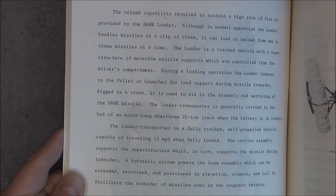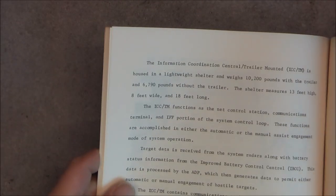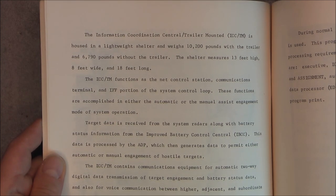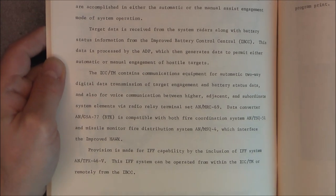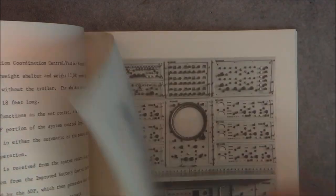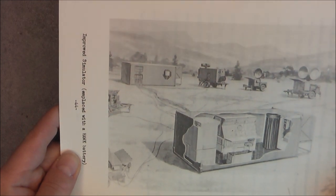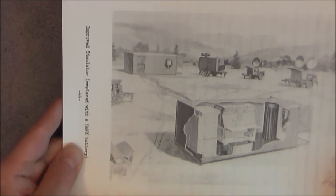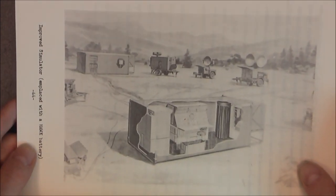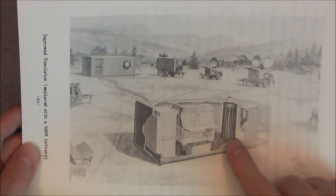The information coordination central, trailer mounted. We will soon have cool pictures, but more text for you first. Oh, here is local stuff. The improved simulator. So we have a big trailer that is a simulator. There is something behind the curtain here. Quite weird. Is it a shower?